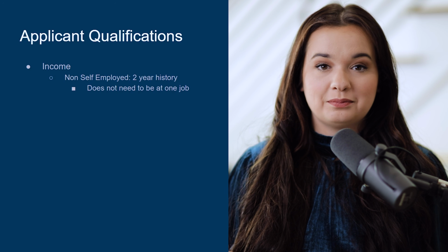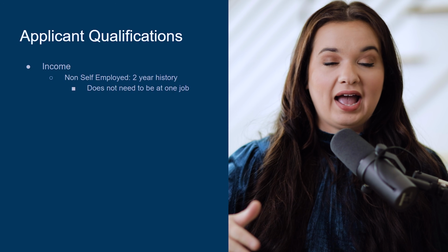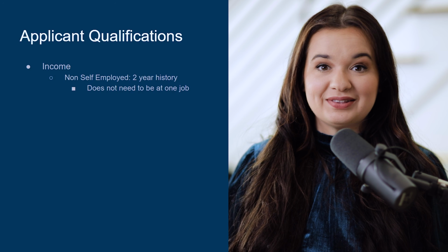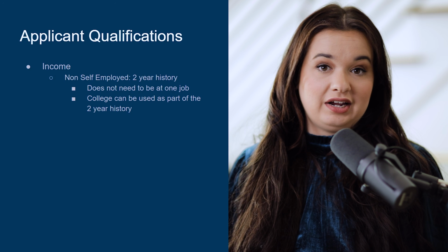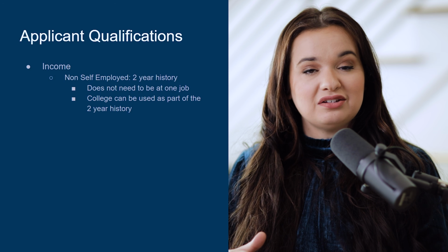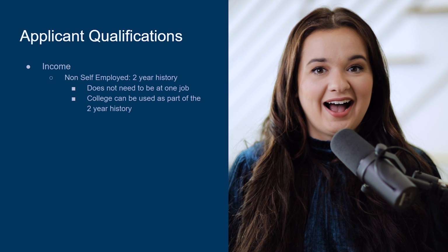So there are some additional applicant qualifications that you would have to meet for this loan. When it comes to income, as long as you are not self-employed, you would need to show a 2-year work history. Now, this does not have to be all at one job. If you have gaps in your employment or you have switched jobs, that is totally okay. They just want to see that you have been gainfully employed over the past 2 years. Now, college can also be used as part of this 2-year history, which is pretty cool. If you got a degree and then immediately went into working in a field that matches your degree, that time that you spent in college can also be used for a portion of that 2-year period. In fact, that's what I did when I bought my first house.